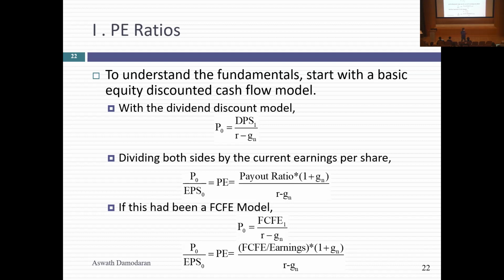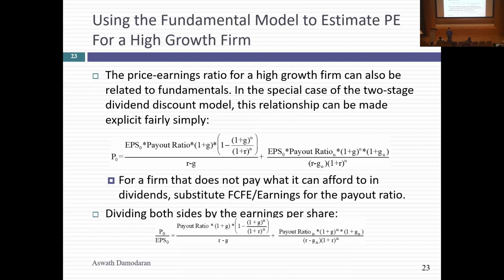Now, most of the time when you're thinking about whether a company is trading at a reasonable PE ratio, you think about high growth companies. It could be an NVIDIA. NVIDIA is a high growth company, so what's a reasonable PE ratio for a high growth company? I'm going to show you a page that at first sight is going to look intimidating, but it's actually much simpler than it looks. So now what I'm going to do is go from a mature company to a high growth company. I'm going to still stick with the dividend discount model.